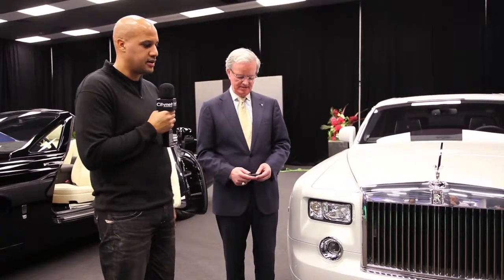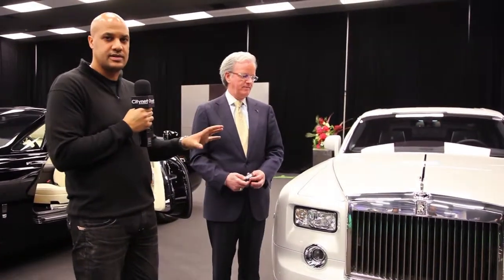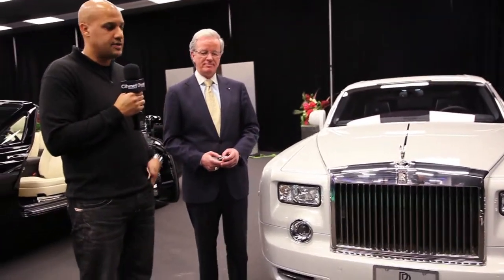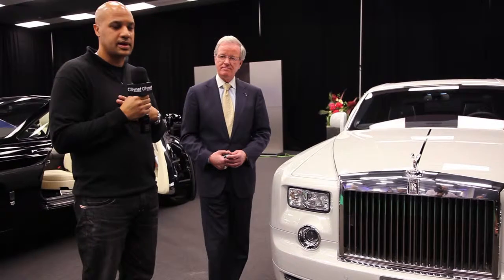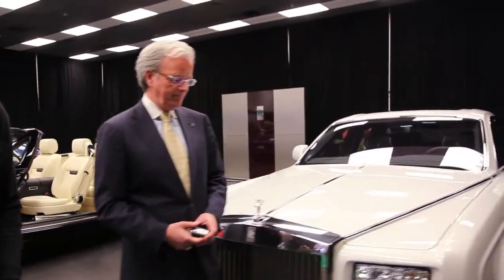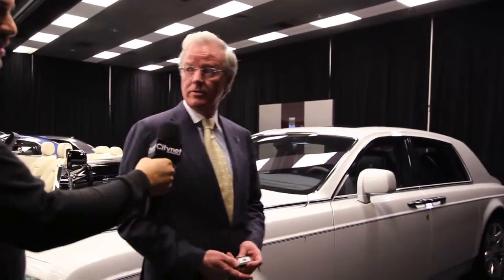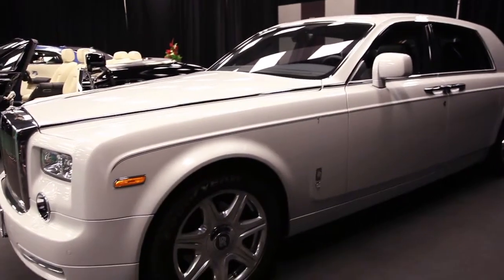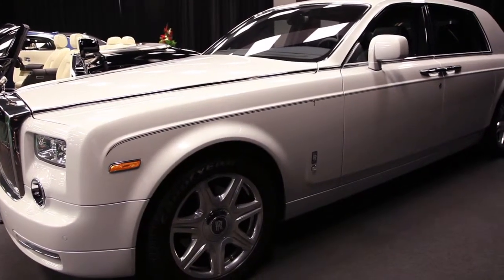Now we just want to take a look very slowly around the car and at how much attention to detail Rolls-Royce puts into this product, because remember, you're paying $400,000 for a vehicle that is basically nothing like we've ever seen. This is probably the largest car, and I'm a big guy, that I've ever encountered. The car weighs approximately how much? This car weighs about 5,600 pounds. 5,600 pounds of pure scintillating pleasure, and it's beautiful.